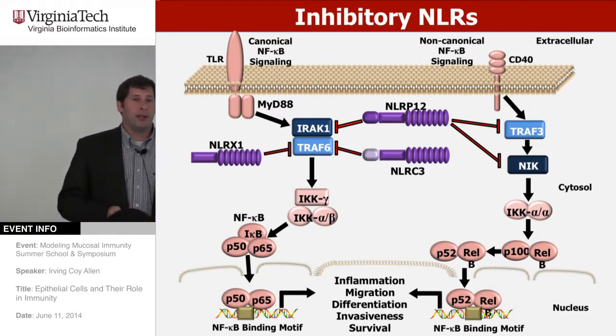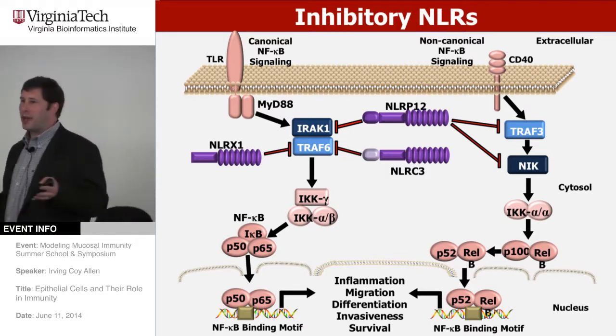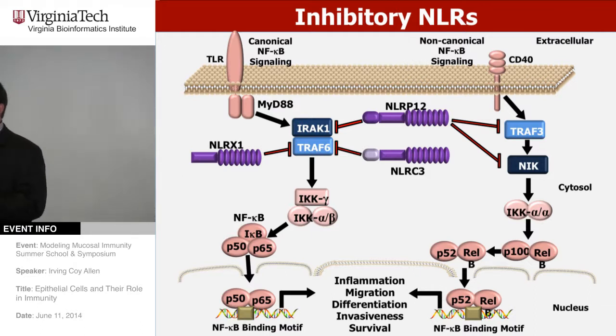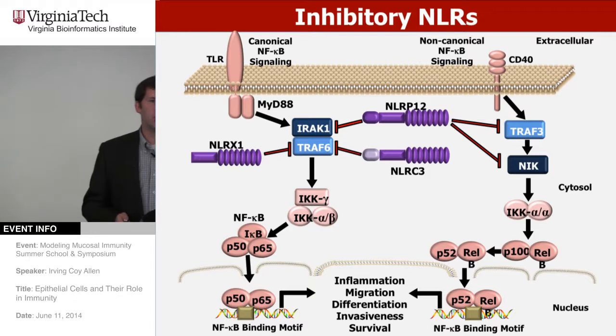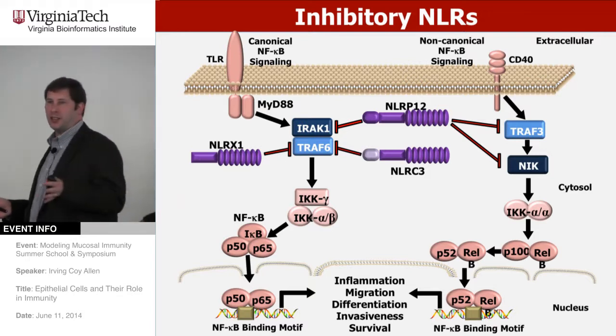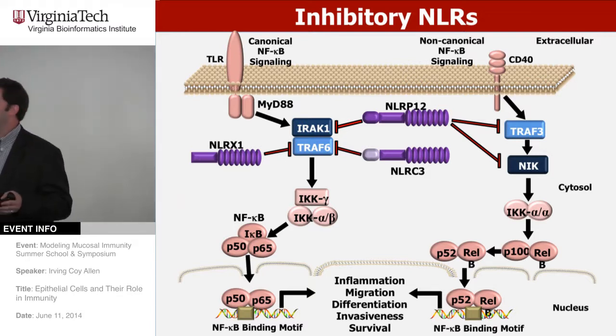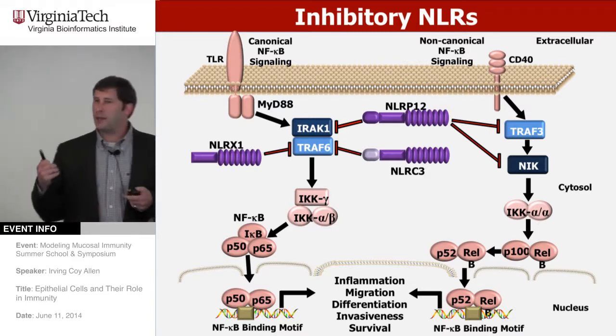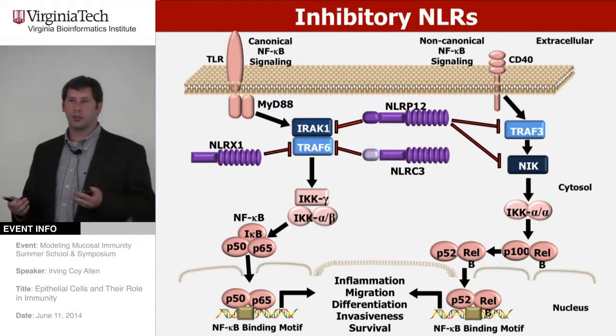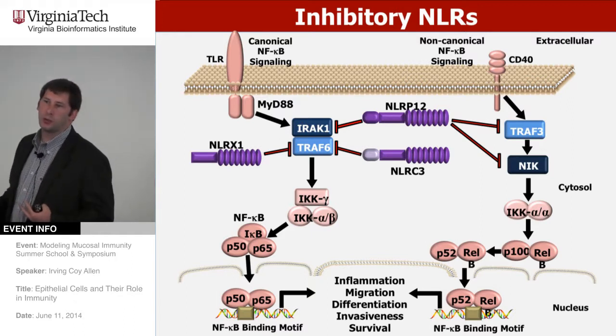Now, why would you want to inhibit inflammation? Well, inflammation is great. When you get infected, when you're exposed to your microbiome, you want a robust inflammatory response. You want to clear that pathogen away. The problem is after the pathogen is gone, you have to resolve your inflammation. And we think these inhibitory NLRs are key bottlenecks or key mediators of this inflammation resolution. They dampen overzealous immune responses.